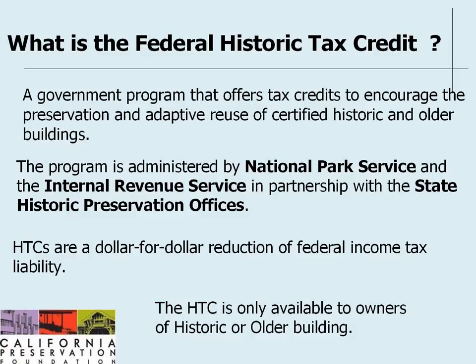The historic tax credits are a dollar-for-dollar federal reduction of your federal income tax. It is a credit. It is not a deduction of income taxes. And to be eligible for the historic tax credit, you must be the owner of the building on which rehabilitation work is going to be done.